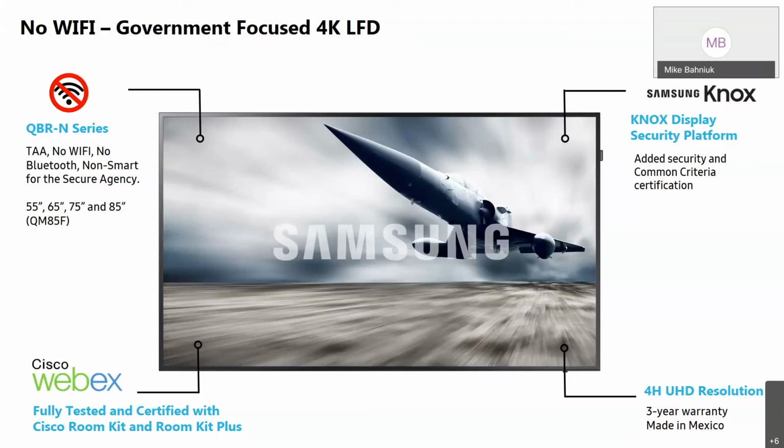They're backed by the Samsung Knox platform, which allows added security on the back end of the displays to help prevent anything with an IP address intrusion from the back end. So again, Cisco certified, made in Mexico, TAA, so a real secure platform between all of these. These range from 55 inch up to 85, and are really the core of our platform into the government, where we can say it's a true secure display, and from Samsung, the secure display company.